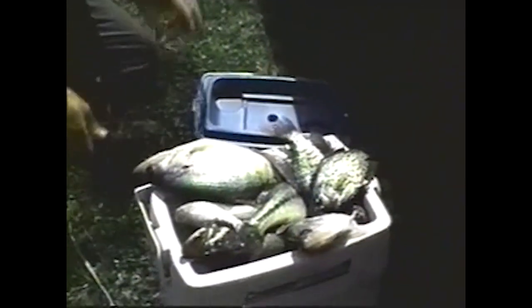You ready to start cleaning them and maybe we can cook them? And I tell you what, that's the little one. Look at that. Isn't that something? That's the one I want to eat, though. Yeah, they're the best one. It's the best fried. So that's what you call an ice chest full of fish.